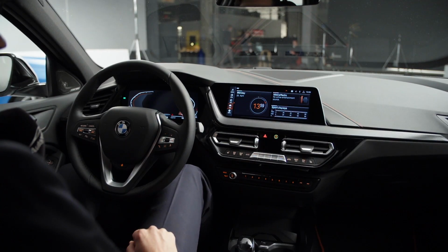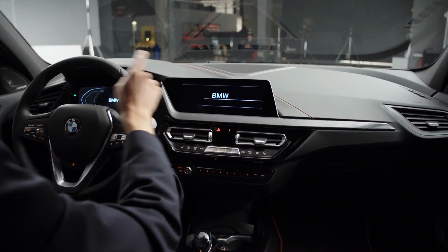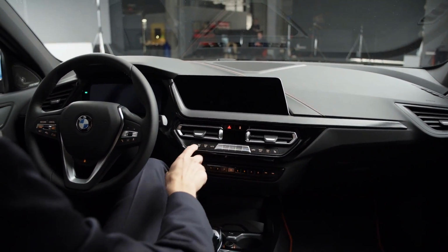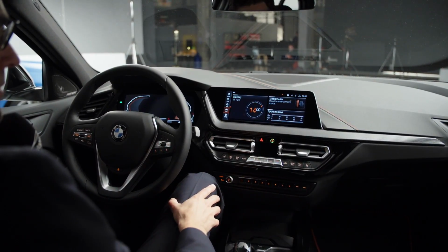This is the new interior, and this setup here with this 10.25-inch screen, right and left, is the same also for the big BMW models. And here the climate control is still separate right here, so you can control it, for example, while driving.